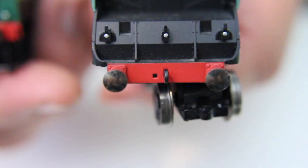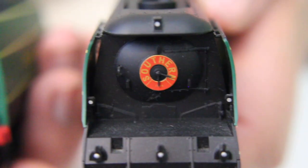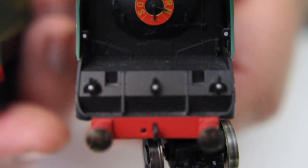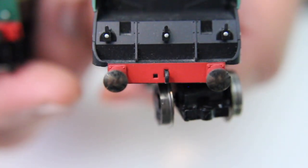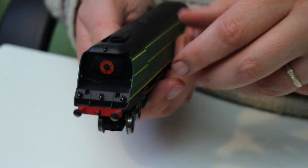We've got a separately applied metal drawbar hook there, and then we can also see that there's a little slot on the buffer beam which the vacuum hose can be added to from the separate detailing pack.